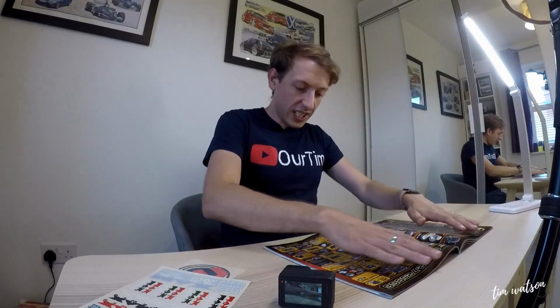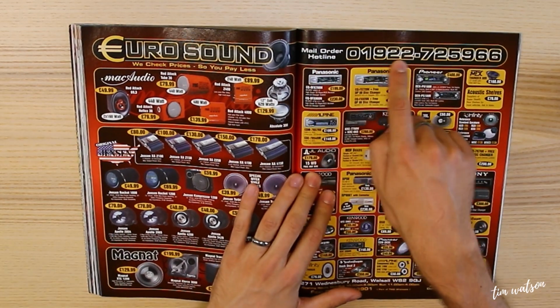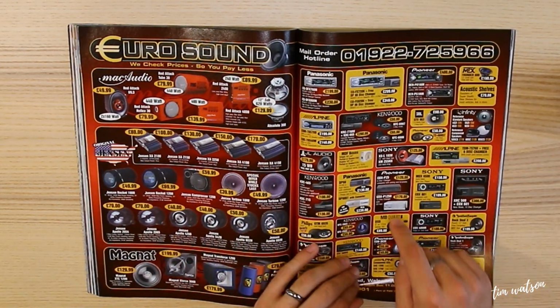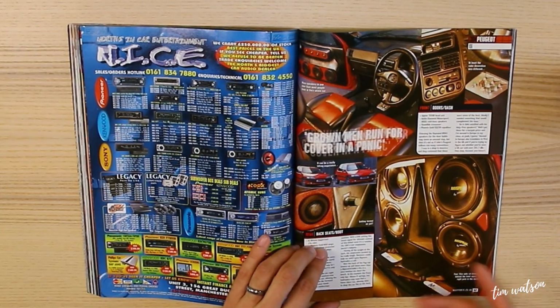And look at this, all of these, right, something to notice about all of these ads, pretty much all of them don't have websites. Predates the internet. They don't have websites. It's a mail order hotline, so you called them. This is why they used to fit everything on a page, so you can actually see it and be like, yeah, that's the one that I'm looking for, mate. Demolition Man. So we've got 106. Is this or not? Yes, of course.